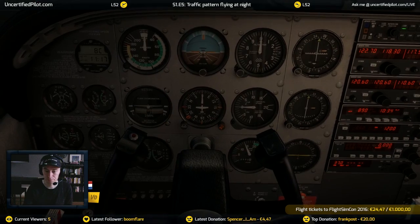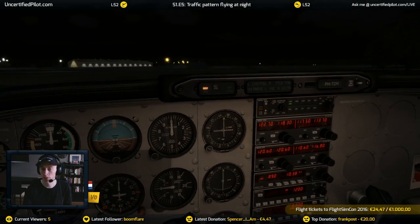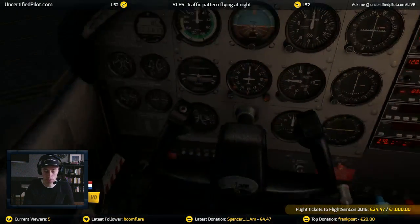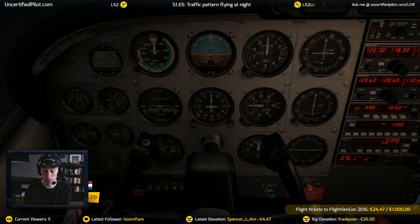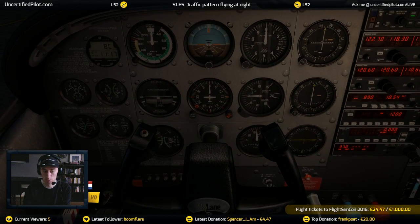1800 RPM. There we go. We don't see any annunciator messages here. Oil pressure is still in the green. Everything looks stable. No weird stuff going on. Okay, so let's do the magneto check. Right. Seems okay. Back to both. That was left, by the way. Now we're going to the right one. It's okay too. Much better than last time.